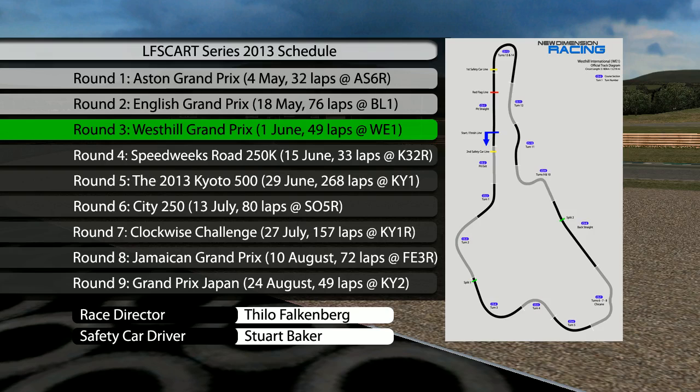Yep. So this is the third round of the 2013 campaign. We had a pretty good first couple rounds. Low attendance, lower than we kind of expect, but both races having some pretty good action, some interesting strategy choices. 2 different winners, 2 different races. Most recently, 2 weeks ago, Jarl Tyen using some interesting pit strategy to win the race. What do you think of the first 2 races so far, Dom?